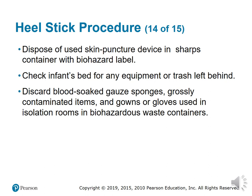Always dispose any used skin puncture devices into a sharps container. Always check the infant's bed for any equipment or trash that may have been left behind, because that is very disgusting. How would you like somebody to leave that in your baby's bassinet? Paper, bloody gauze and all that stuff. No. You didn't come in the baby's room like that. Don't leave the baby's room like that. So discard anything that doesn't belong in the baby's bassinet.